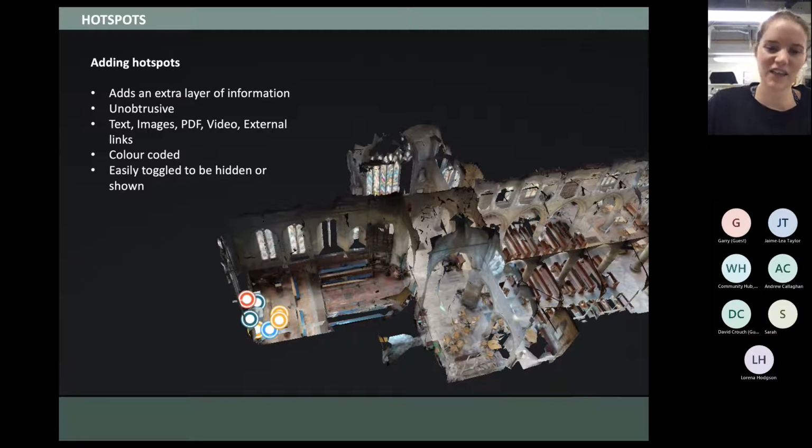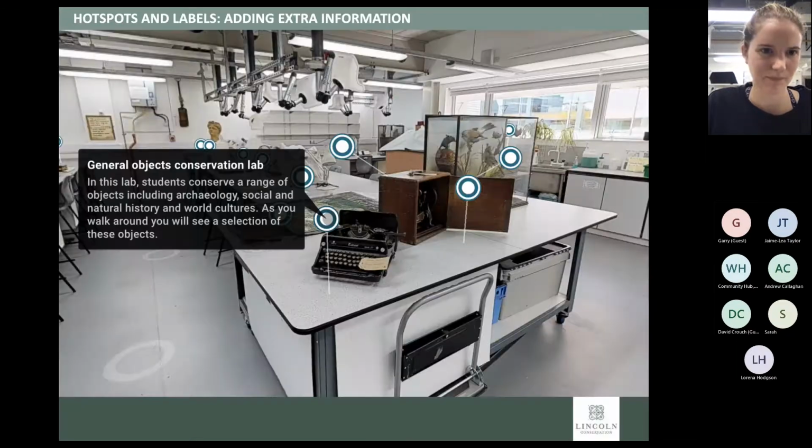So if they're in a certain area, say here, they've got all this information literally at their fingertips, but when you're in the actual building, it just looks like there's absolutely no information and nothing's obscured and nothing's distracting either. So it adds a kind of invisible layer of information. So again, this is what it looks like when it's just a very simple text. We've just got a little title and some text about here. And again, this is about storytelling and what you want to tell as well.